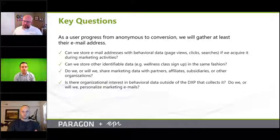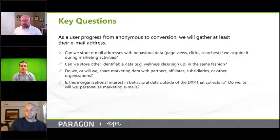That's question number two. Question number three, which is a very important one, we're not going to go deeply into this in this conversation, but the question here is, do we or will we share this marketing data with anybody else? Do we pass this out to partners, affiliates, subsidiaries, other organizations, and so forth? HIPAA treats those interactions separately, and so we have to be very well aware whether we're going to do this or not. Generally speaking, if we're doing personalization, the answer to this question usually becomes a no. Okay, we're going to gather other data and maybe use it in these ways, but probably not the behavioral data I'm using for personalization. But we need to have a concrete answer to that.